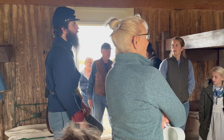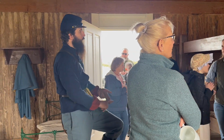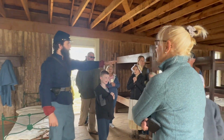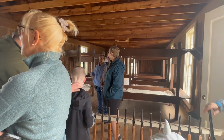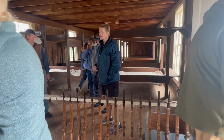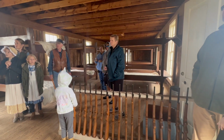This side of the barracks is your junior enlisted, your troopers, your corporals. Probably some of your sergeants would have been over here. Most of the barracks would have been these bunk beds. You would have slept 2 guys to a bunk, so 2 people on top, 2 people on the bottom. There may have been a couple of cots for your older sergeants, your more senior people.